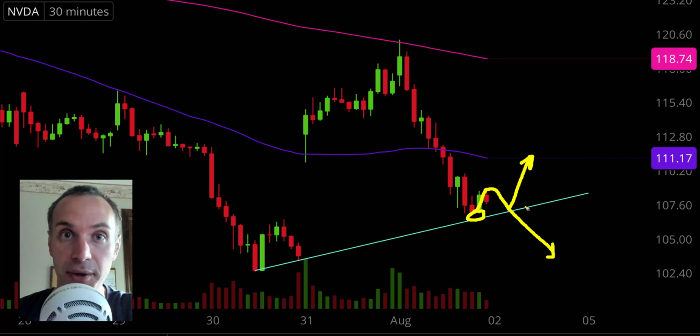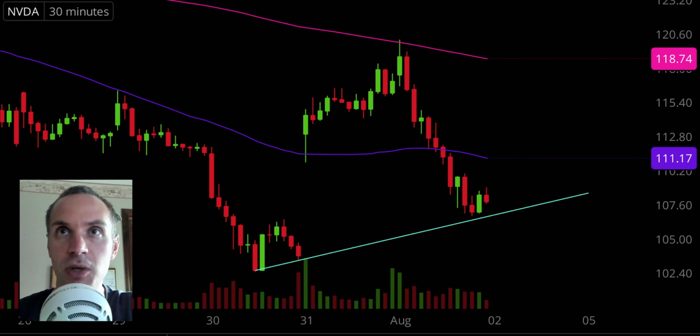Both of those are valid thoughts to have, but that's why risk management matters, because somebody's going to be right, somebody's going to be wrong. So you got to manage that risk. But nonetheless, got to think a lot of people are watching that trend line there. But yeah, brutal day here for NVIDIA. We'll see if the price can try to recover or not on Friday.